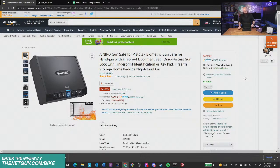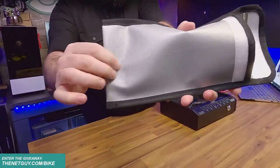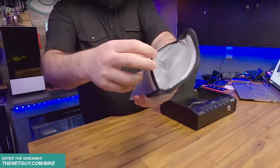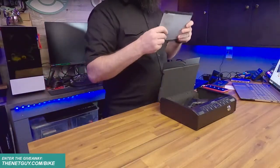And it also comes with something that was an additional cost with other vendors, which is this pouch. So this is a fireproof document bag. So you can see here, you can actually put in, let me just come back to the side camera. So you can see this is just basically silicone coated fiberglass, I believe. You can put important documents. Maybe you've got some passports and got some other stuff in here.